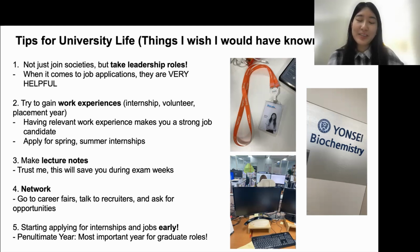And also start applying for internships and jobs early. For the UK, I'm not too sure about the States, things already start to open for first-year students. For first-year students, there is something called spring weeks, where you have 2-3 weeks during April break to get some insights on the company. And then in the second year, which is the penultimate year, they get the opportunity to apply for summer internship roles. And when you actually get that summer internship role, you might be given a return offer, which makes your life so much easier. So everyone tries to get that summer internship, and it's quite competitive.